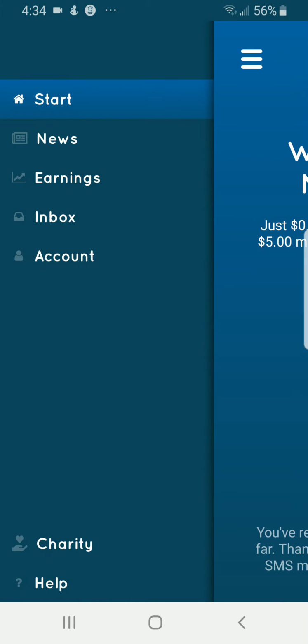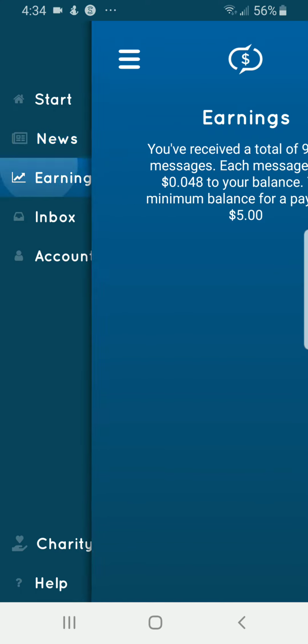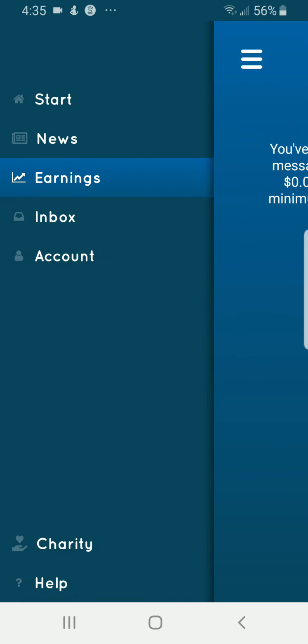So you go to start and then you go to news where it shows you updated versions, which I've already done. Then it shows your earnings, and I've already been sent 98 test messages, and each balance adds about 48 cents to your balance. Now, that's not a lot. I'm just going to be honest with you, but it is one way that you can make some money.